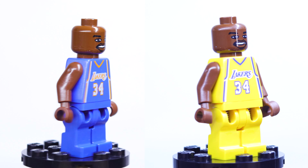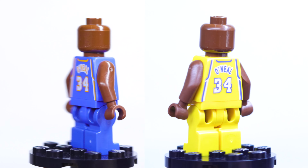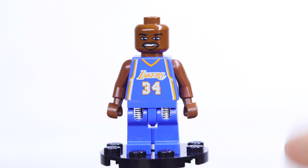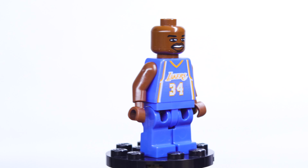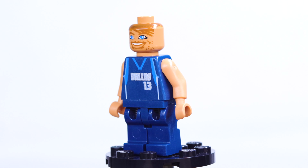He obviously is just kind of an inverted version of the one found in the collector's pack. Another figure that just came out great in both variations. I do wish the purple was a little bit deeper though, kind of to match, but you know, that's just the color that was available to LEGO at the time, so I can't really fault them for it.